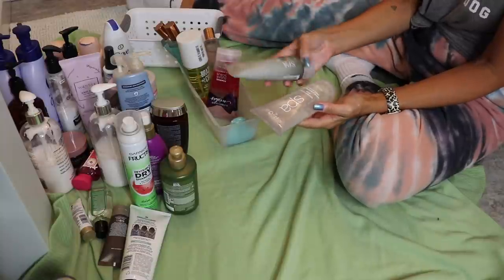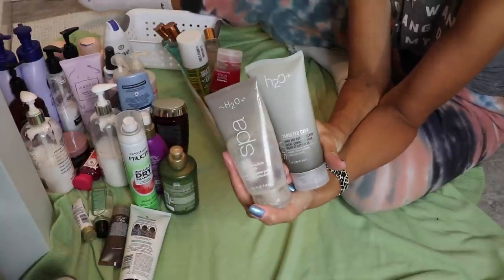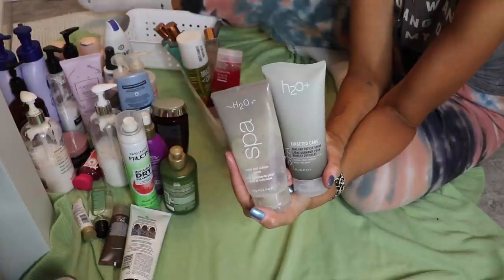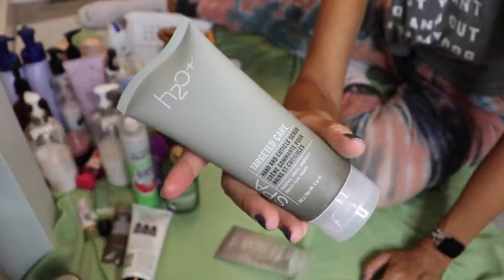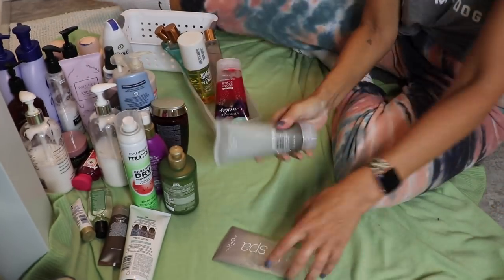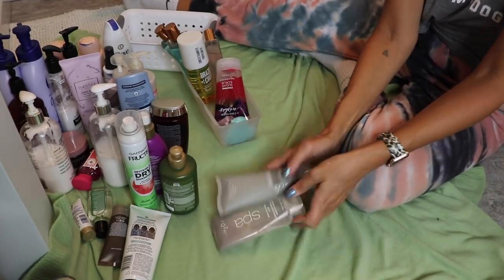And then my one favorite cuticle hand scrub. If you've been with me, you know about this because I've been talking about it for honestly probably like 6 years. The H2O, they changed the name to Targeted Care. This is the new packaging. I find it at TJ Maxx and Marshall's. It is the best hand scrub in the world. This is the old packaging. I'm keeping both. Love it so much.